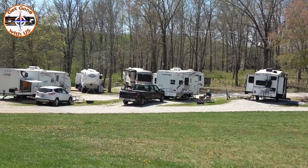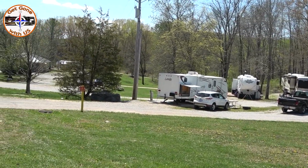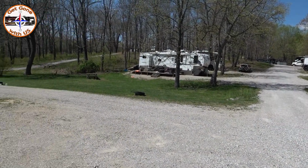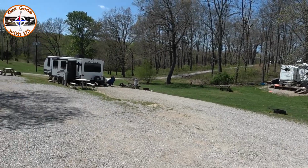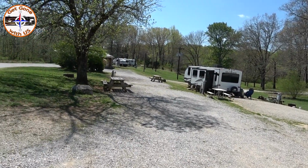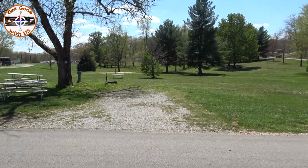This campground only has 68 sites, so it's not a very large campground as far as sites go, but it does encompass 743 acres. Down from the pull-throughs are a couple more back-end sites. You're kind of back to back. Yeah, there's 3 of them right here. Full hookups. Pretty level. Next to the pool, there are a few sites that are just electric and water.